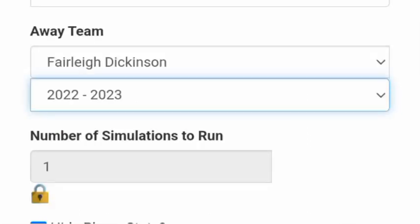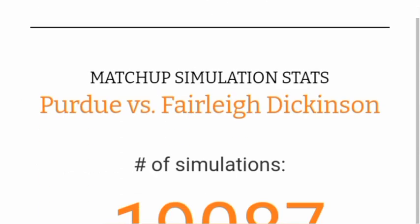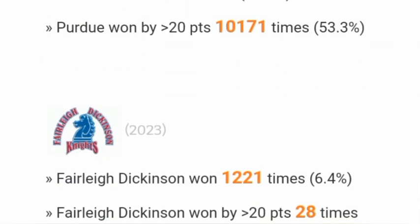Time to go to the second quadrant of the first round. On this one, I don't think they might have information on Fairleigh Dickinson. So let's see. Oh, yeah, they do have information. And Purdue rolls them out by 33.